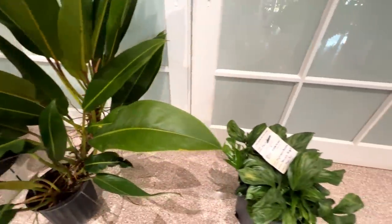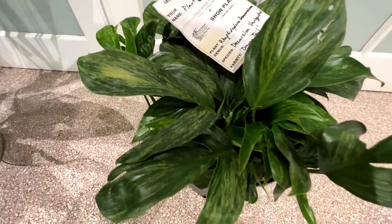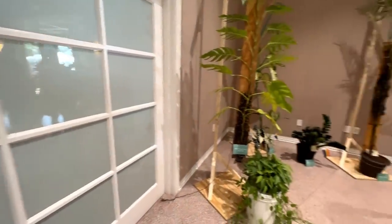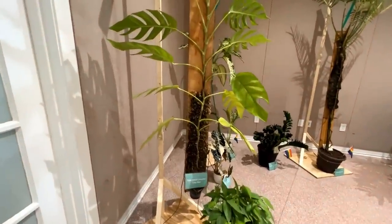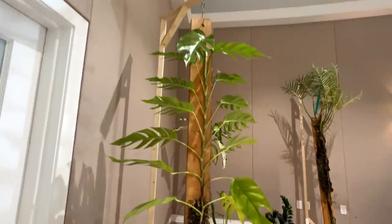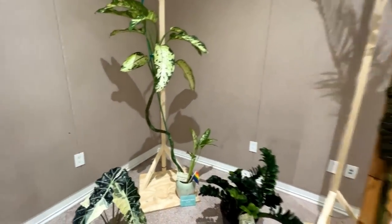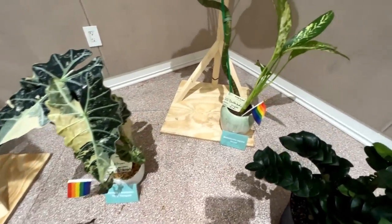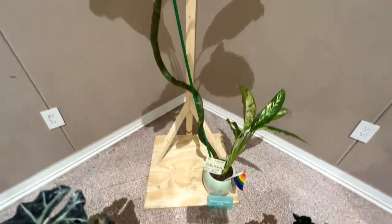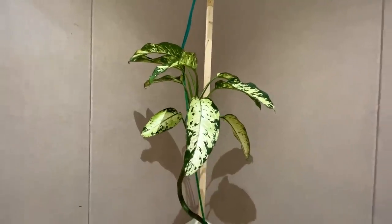This has got to be a Raphidophora tetrasperma. Ooh, dragon tail variegated. That's nice. Never seen that one. This is pretty neat how they did this Epipremnum pinnatum Cebu blue. It's a big one. We got another Amazonica right here. There's a Diffenbachia aurora. Neat trained up tree form. I like that leaf. That's really pretty.